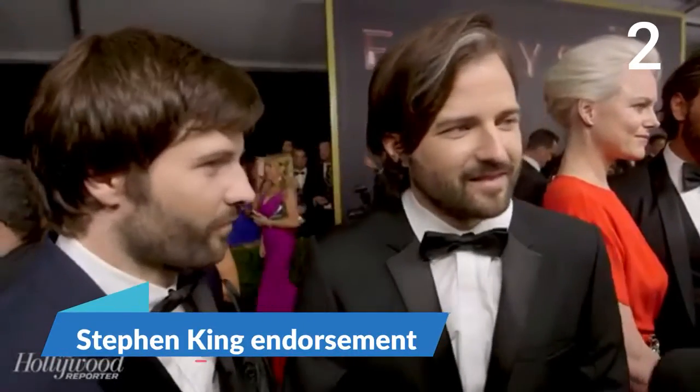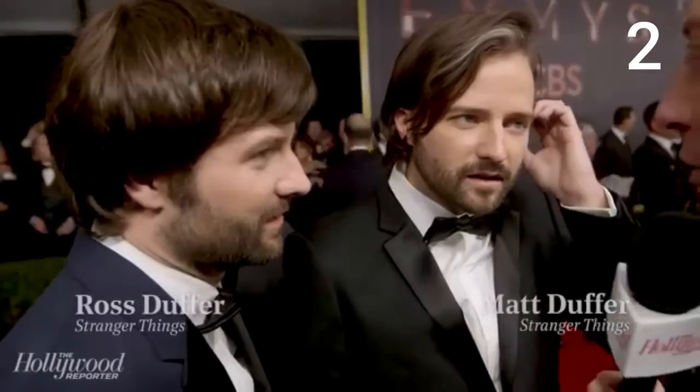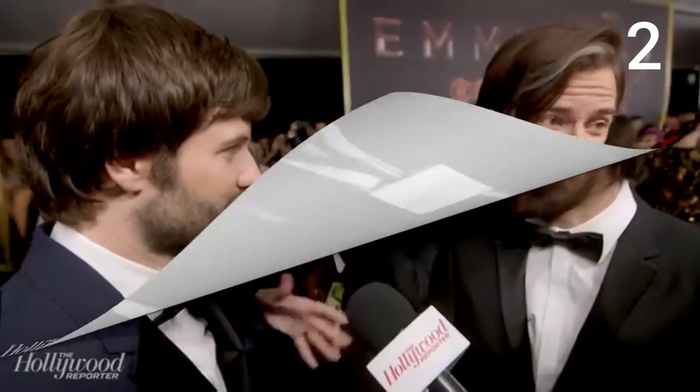Number 2, Stephen King endorsement. Millie Bobby Brown had her status boosted way before Stranger Things came into being by Stephen King. He saw her on the BBC show Intruders, where she held a starring role. Although the show only ran for a season, King was able to identify her talent and hoped all child actors were like her. This is also why Stephen King is a huge fan of the show, and the Duffer Brothers are super proud of it.